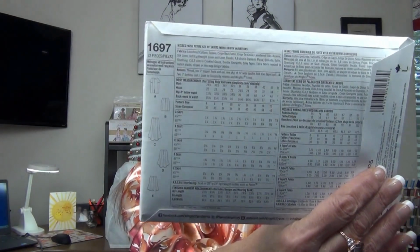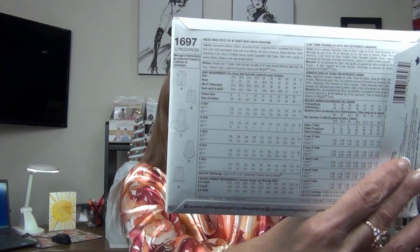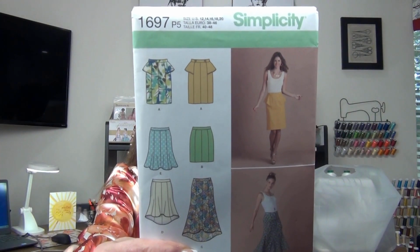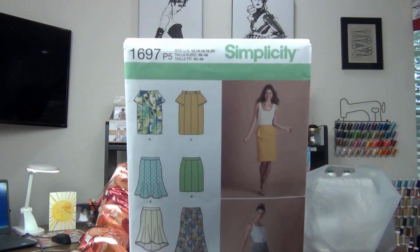And this is cool. Look, these are the line drawings. It has a little vent in the back, and it has a variety here on this pattern, so it was worth it for me. And if you watch So Happy's tutorial on this skirt, she makes the one with the peplum, and it's beautiful. So that's my last Simplicity pattern for this haul. And now I'm going to show you my new look pattern.